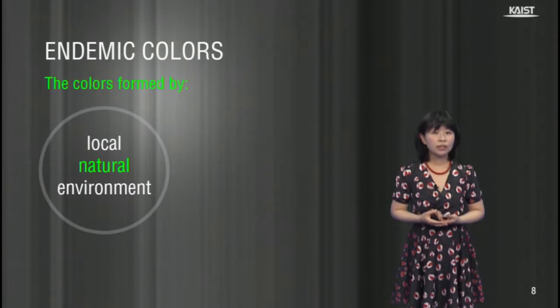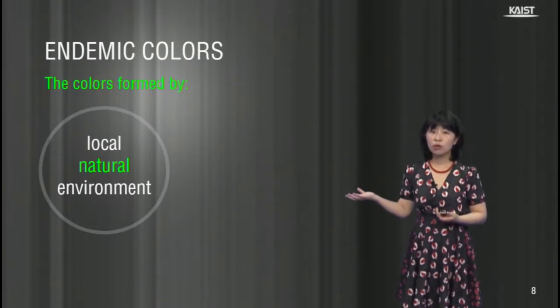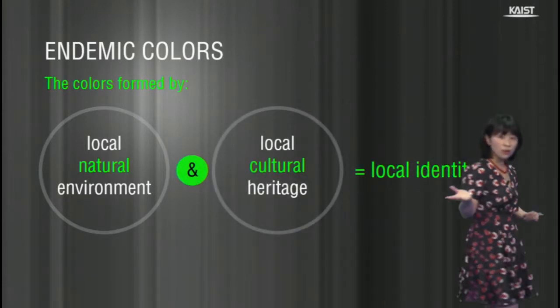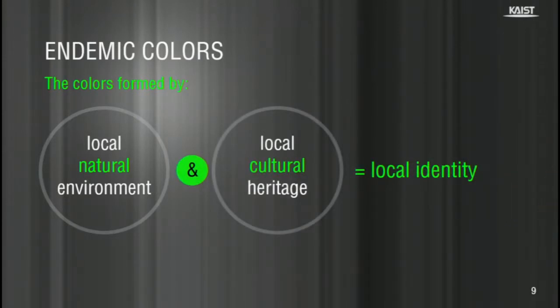Dominantly, the endemic colors are referring to the natural environment of a place. However, the endemic colors are also strongly and directly influenced by the cultural characteristics of the place. Any artifacts and social trends can also be incorporated in the endemic colors.